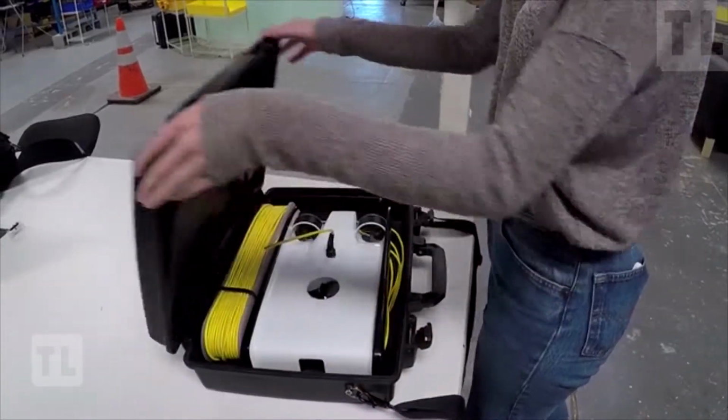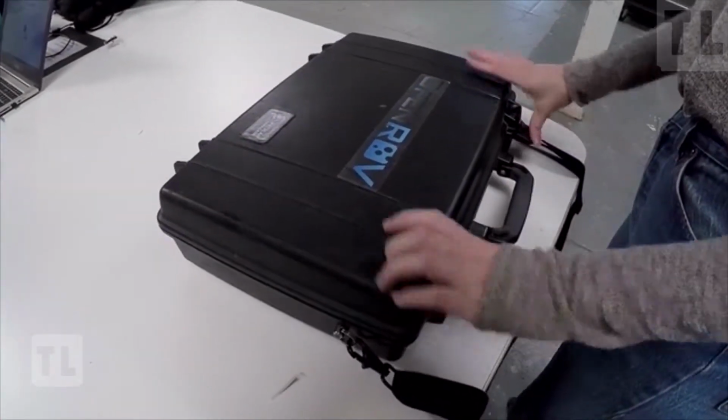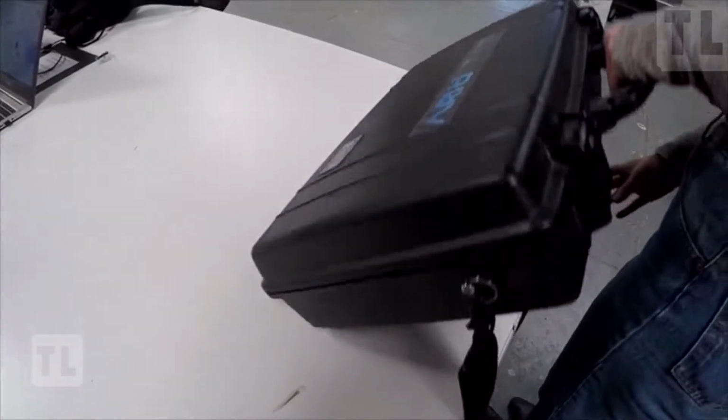We wanted an ROV that could go to places that no ROV had been before. So we designed it to be ultra portable, whether you're hiking to high alpine lakes or you're bringing this as carry-on luggage. It goes wherever you go.